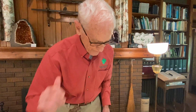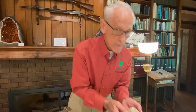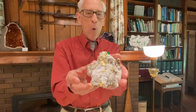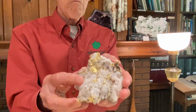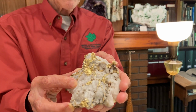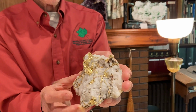Here's a piece of gold. Can you see the gold inside that? The white is quartz, and if you take an acid, it will burn that quartz away if you wanted to, and it will not hurt the gold. But we like to keep it like that so you can see what that looks like.